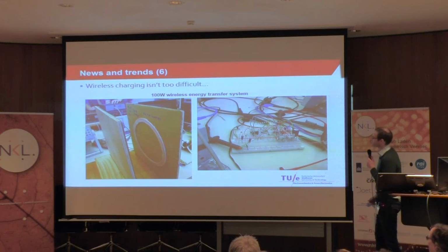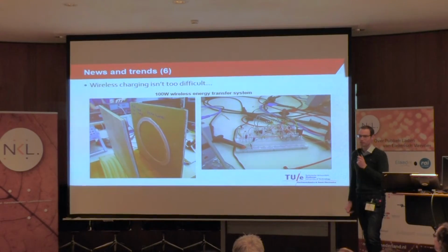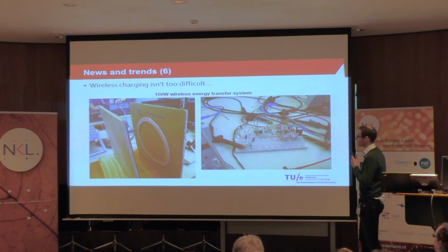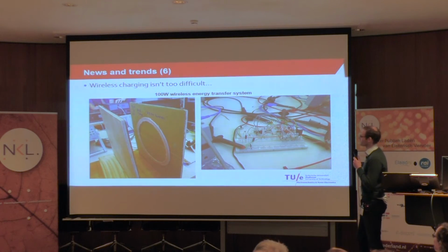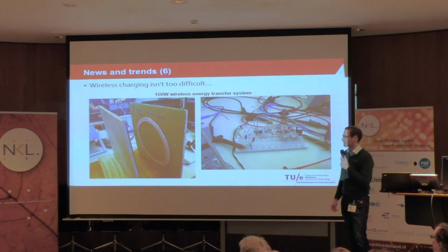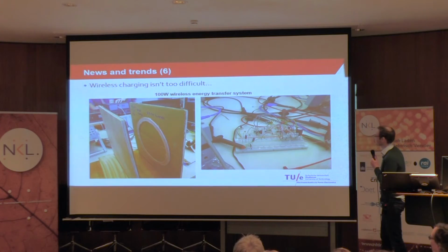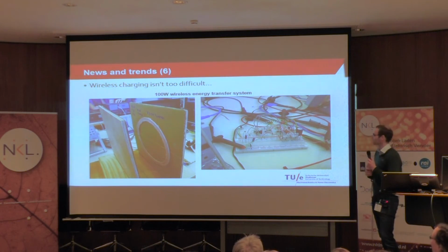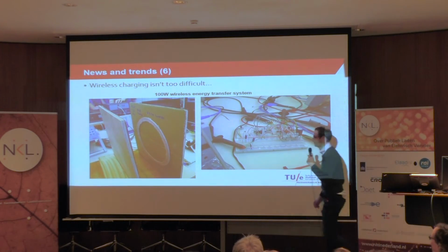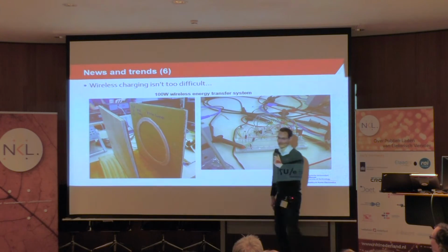And here you can also see it's not too difficult. This is a student project. We have a bachelor's program, and this is an OGO project. More than 10 groups of students built these kinds of wireless charging systems. And to my surprise, this one worked. It was able to transfer 100 watts of power over 10 centimeters of distance. So this is a transmitter and the receiver, and there's 10 centimeters in between.